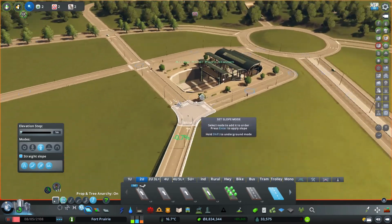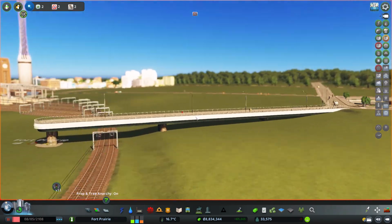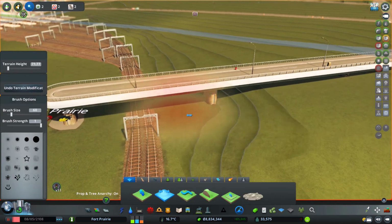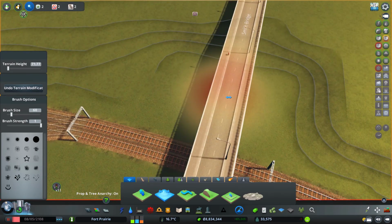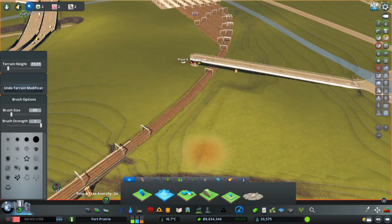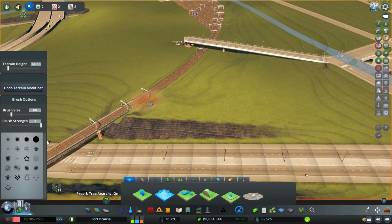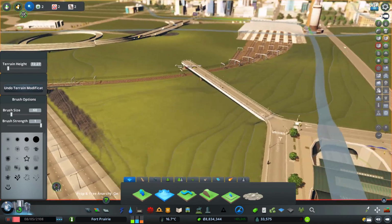All right. And then we can get the residential off of this node or something. And we could even get some pedestrian connections down here. So let's try to plan that out really quickly. Let's grab the height right here. Just lower it down to about there. Just like that. And then that'll give us the opportunity to get pedestrian connections around here. So then we'll just smooth out these corners. Yeah, I think that'll work.